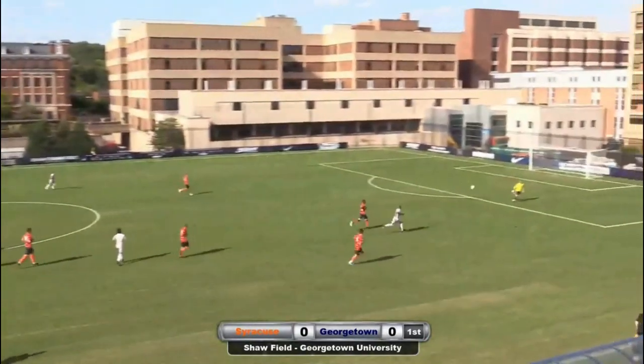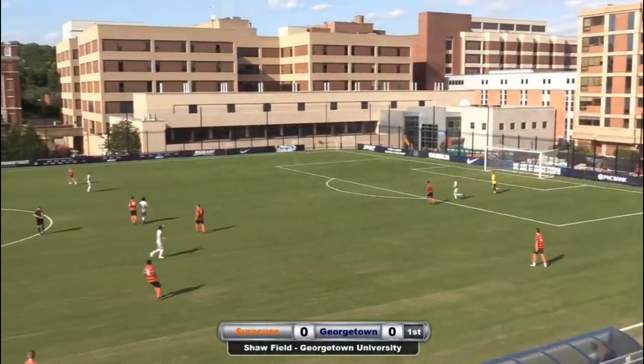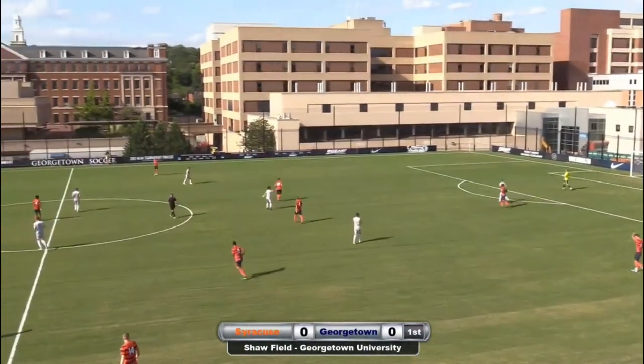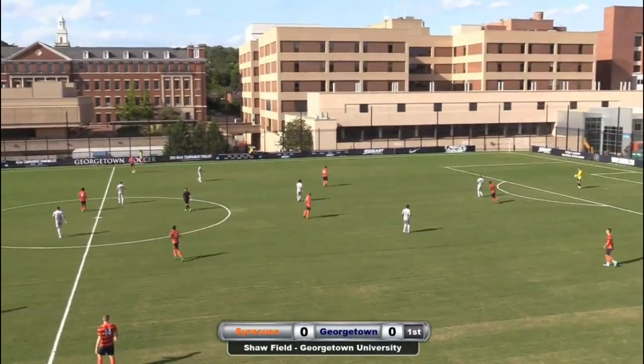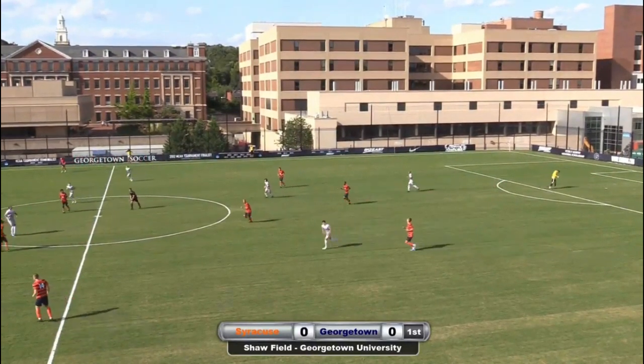Polvera sees a run from Dotson. It's too vertical, though, and Mish easily able to read. Just under 3 minutes remain at Shaw Field in the scoreless first half between longtime rivals, the Syracuse Orange and the homestanding Hoyas.